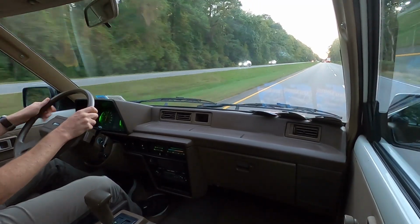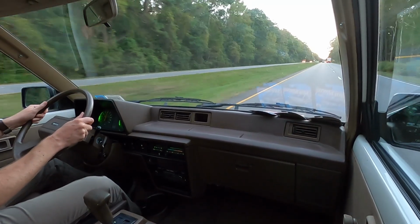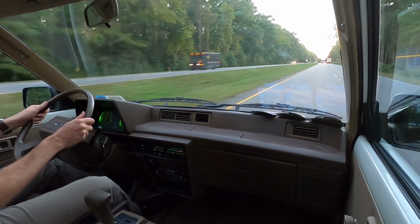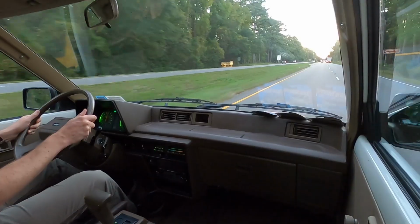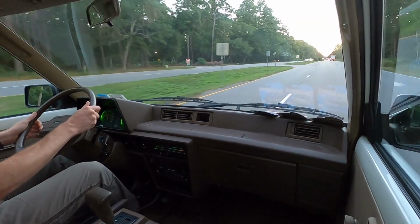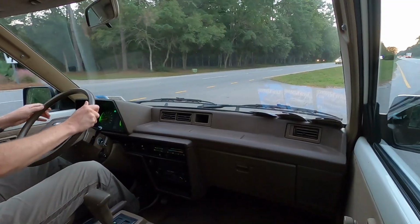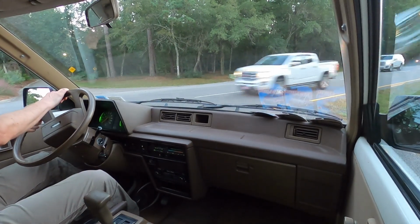Here we are doing 62, 63 miles an hour, headed towards Pawleys Island, South Carolina. And let's see if I can do it. Yeah, I'm going to do a U-turn here. Or can I? Yeah. Let's do this. And it brakes well. It's a fabulous little car. Oh, hate to get rid of it.